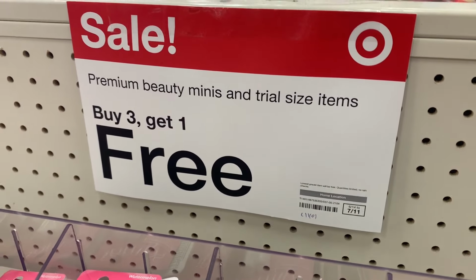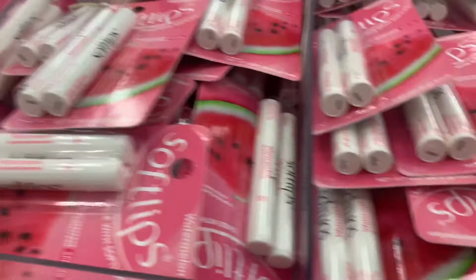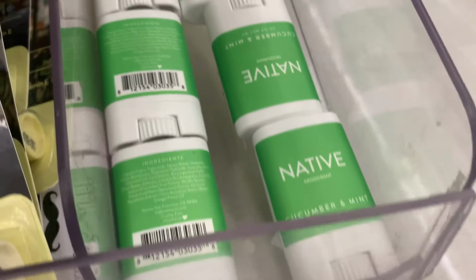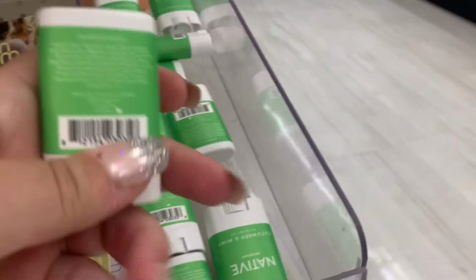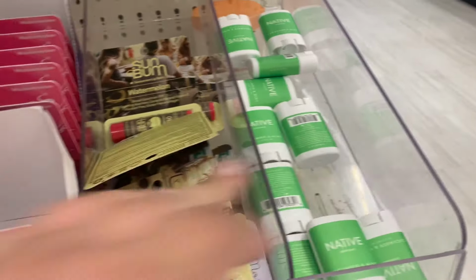It looks like they have some minis. Buy 3, get 1 free. Oh. So they have some soft lips and watermelon. A lot of watermelon. They got this sun bun coconut. Got this. What is this? Some deodorant and cucumber and mint.